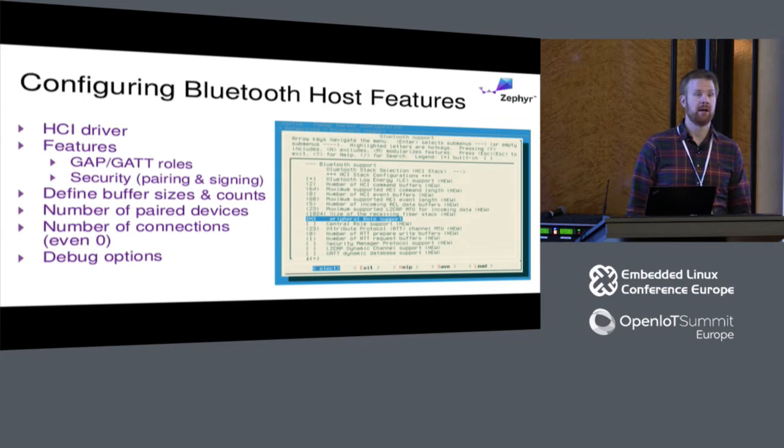And there's a whole bunch of debug options. You can enable this on a per protocol basis in the Bluetooth stack to get the debug logs for what you need to debug.